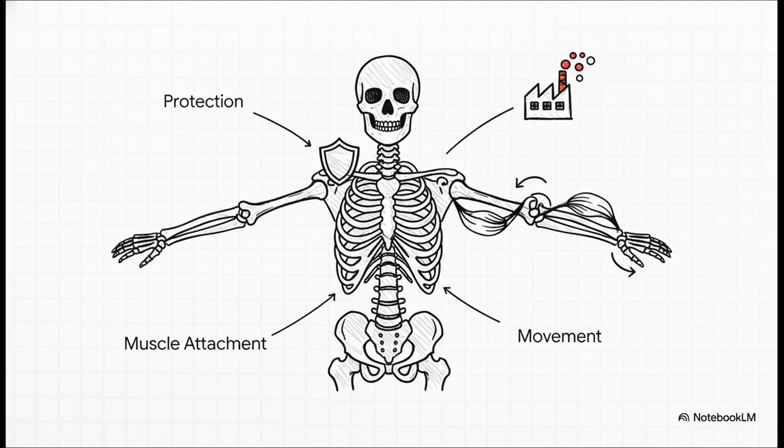It's not just protecting vital organs like our brain and heart, it's also a factory for blood cells and a storage locker for crucial minerals. And most importantly, for what we're talking about today, it's the anchor for our muscles. It's what makes movement possible in the first place.